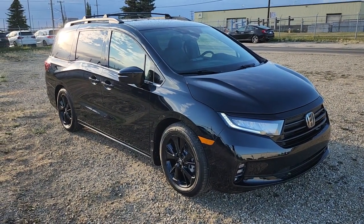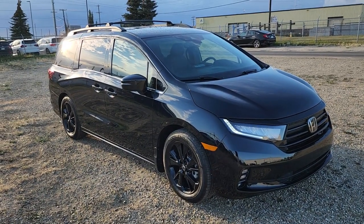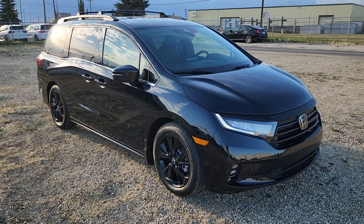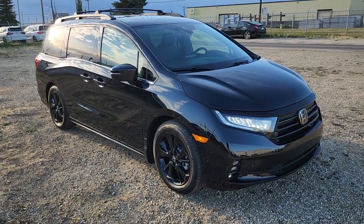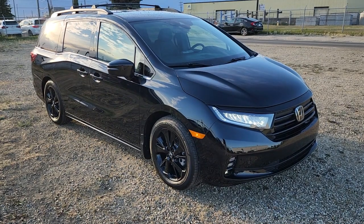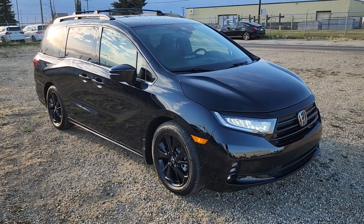Hey guys, so I'm doing a quick video here today to show you guys yung pinakabago na Odyssey for 2023, which is this one here, which is the Honda Odyssey Black Edition. So in the years past, nakita niyo sa mga videos ko, we've had the Pilot Black Edition, we've had the Passport na Black Edition, CRV Black Edition. So for 2023, meron naman tayong Odyssey na Black Edition.